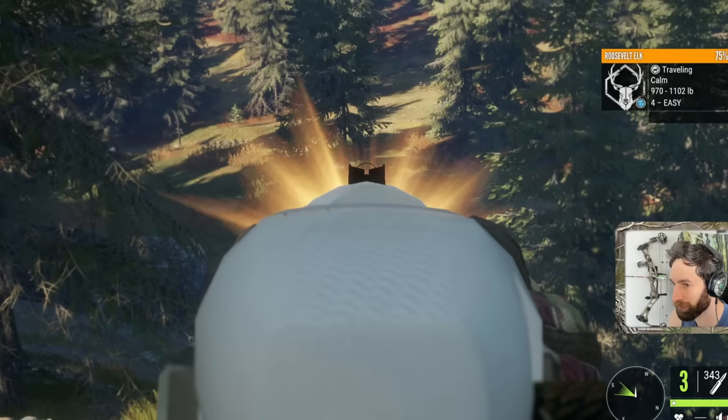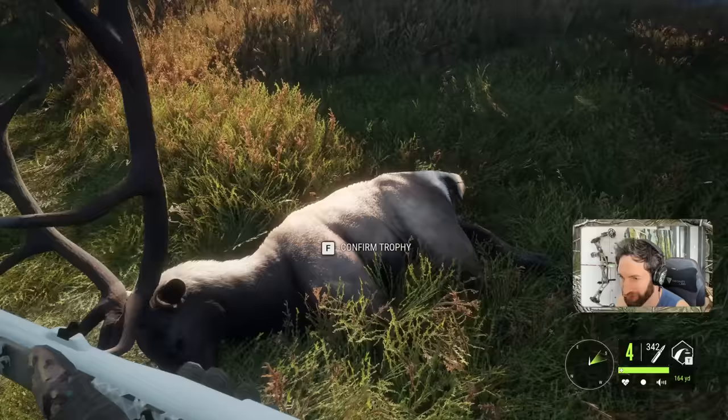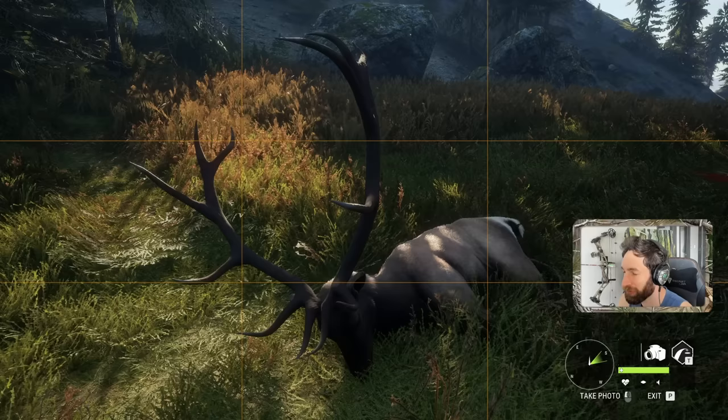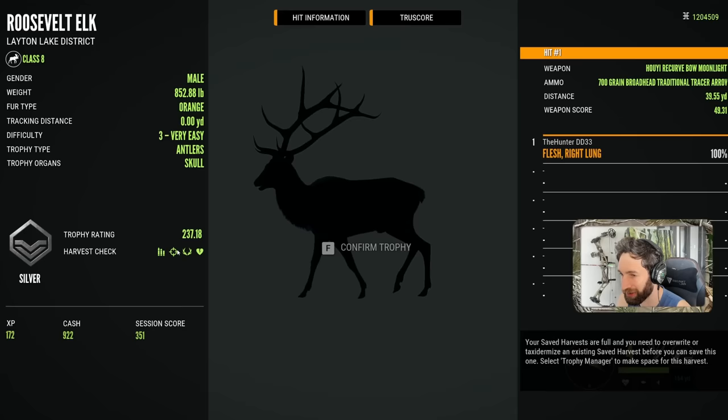Look at the size of the rack on this bull. Well, there he is, right there. Boy, is that one impressive looking bull. Wow. Let's take a sweet picture of him. I mean, the fact that we found him all the way up on top of this mountain here is pretty cool. We tracked him a long ways, but in the end, it was definitely worth it. All right, let's get the picture and let's pick him up.